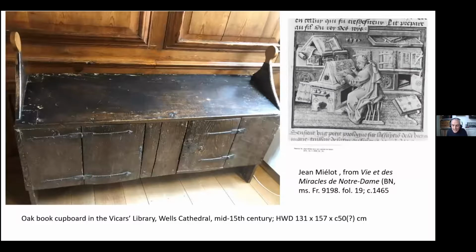Of my third category, the medieval writing desk intended for a single seated reader-writer, I have not found other surviving examples, so I'd be most grateful if anyone knows of some. But with so few comparable desks available, the survival, albeit in mutilated form, in England of a mid-15th century oak book cupboard with sloping top does seem to be of potential relevance to this discussion.